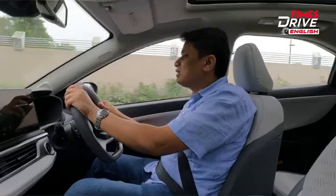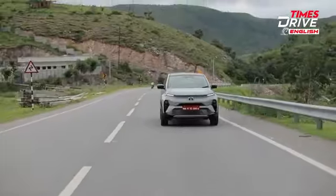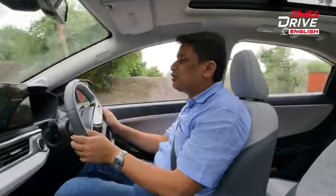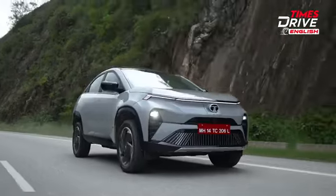And I have to say that this is one of the best cars in terms of ride comfort that I've ever sat in, especially under 20 lakh rupees. Now, what you'll also like, of course, is the fact that the controls are really nice and light. The steering wheel especially is very light to operate and is very precise. It's a very precise and a very dynamic steering wheel.